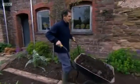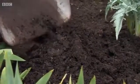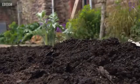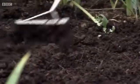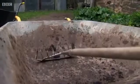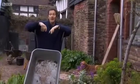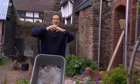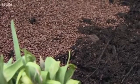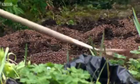I'm adding compost, not very much, a thin layer to add bacteria and fungi to the soil, because that life provides the means for the plants to take up the nutrients. 1/2 inch thick, and that's all you need. Having put compost on, I'm adding grit. The compost is refreshing the soil. It's not acting as a mulch, but the grit is improving drainage. Spread the gravel evenly over the whole area, so it's on top of the compost.